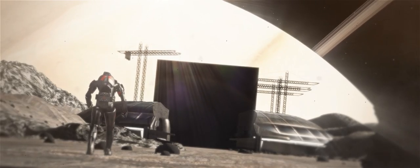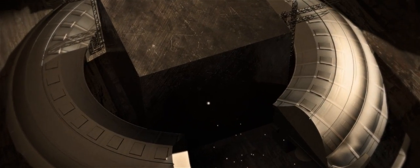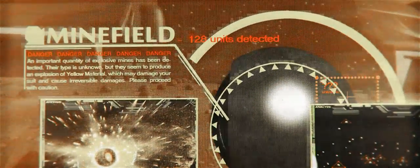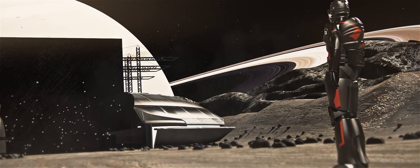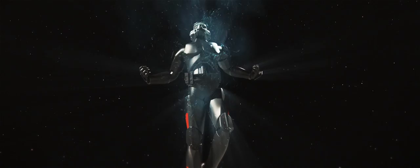Reflection from the surface of Catyph. Hypothesis: a giant cube was built here and the site has been abandoned. According to my records, it cannot be of human construction. Primary function unknown. Warning. Minefield detected, straight ahead. I have calculated the safest path for you. Activating the gravity system. I am taking control of the suit. Gravity system operational.